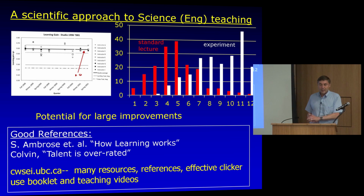Okay, so then I'll stop, and we have some time for questions and discussion. I think this more scientific approach to teaching has the potential for really tremendous improvements, but then there are issues about how to change the culture to have it become the norm. Thank you.